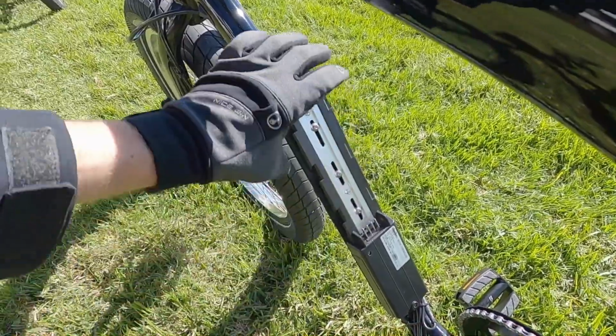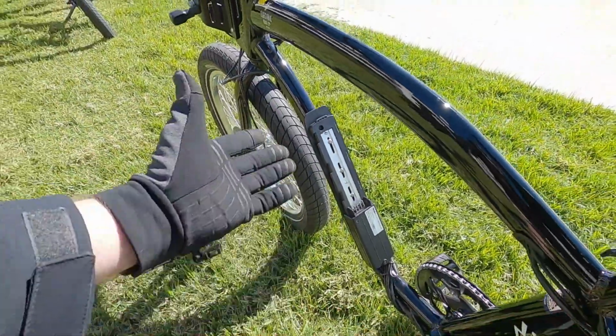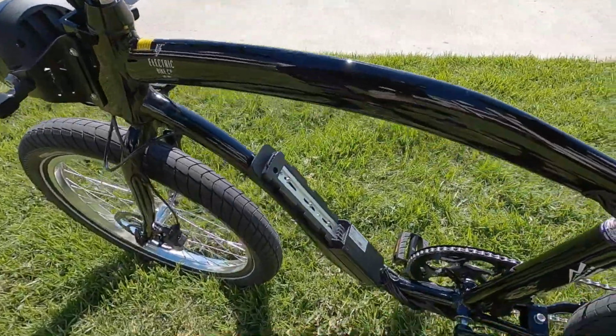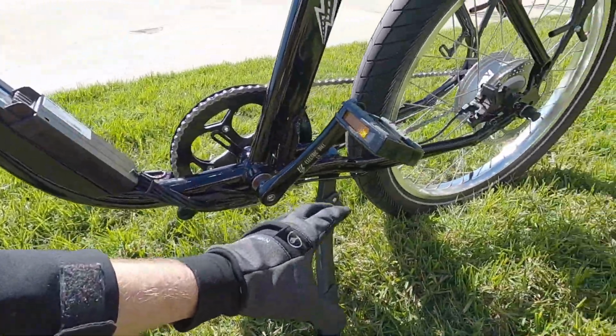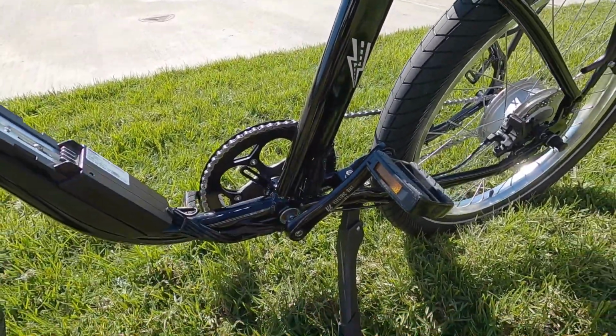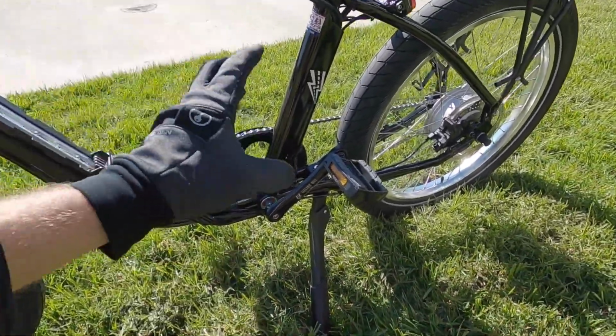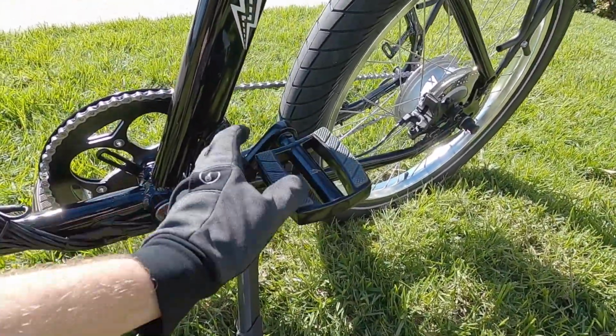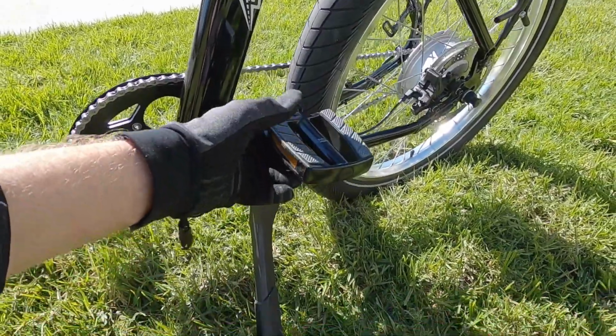3 bolts for the interface here, which is kind of overbuilt. It's a little sturdier than the older 2-bolt design. And you can see there are quite a few wires, but that makes it a little bit more modular, easier to work on, and they all have the quick disconnects down here. 170 millimeter crank arms, and we have these resin union pedals with the Electric Bike Company logo and rubberized tread.